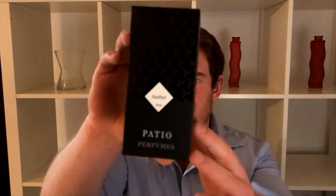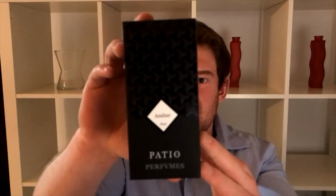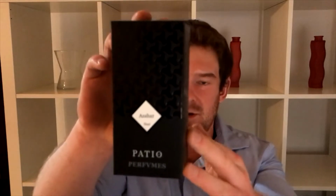So, Patio Perfumes. All of the perfumes they manufacture are made with 100% natural ingredients. So, yeah, very high quality perfume house here. This review is going to be about Azahar. That's the name of this perfume, this cologne here. Azahar means orange blossom in Arabic, so that should give you a hint as to what the main note of the scent is going to be. It is in fact orange blossom.